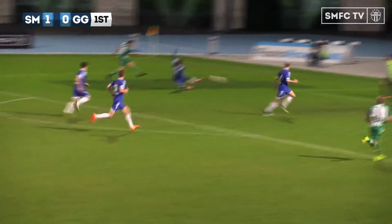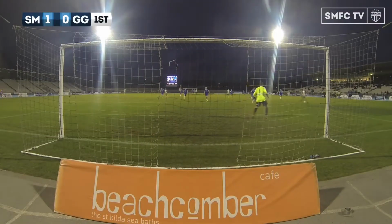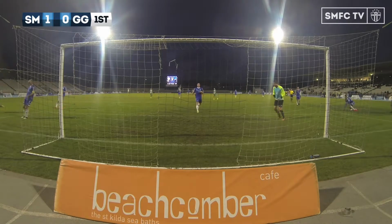Elects first time to go across goal with the shot, and Jason Saldaris, good positioning there, trying to get his 11th clean sheet of the season. And he makes an important save. We'll see it from this angle a bit better. Shot across goal, and Jay Saldaris sticks his left foot out and deflects it wide for a corner. Very good save.